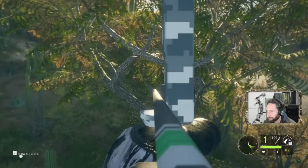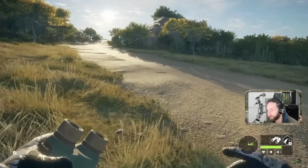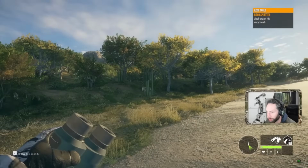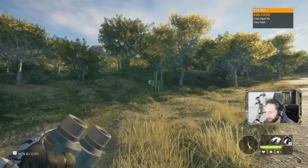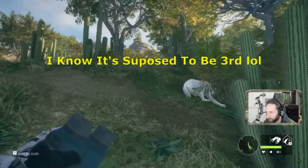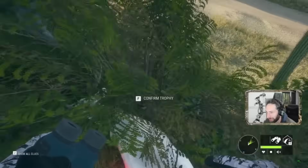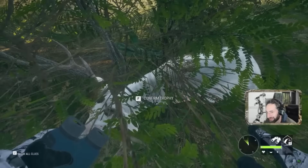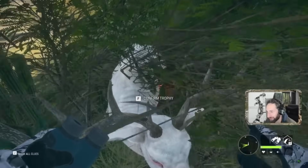Think we just smoked him? Yes! That's a vital hit! That's a vital hit, baby! Yes, we got him! Woo! He's laying right there. Second time is a charm. Yeah, I wasn't exactly sure where we hit. I saw we hit center body, but I did think that we definitely did connect on something good.